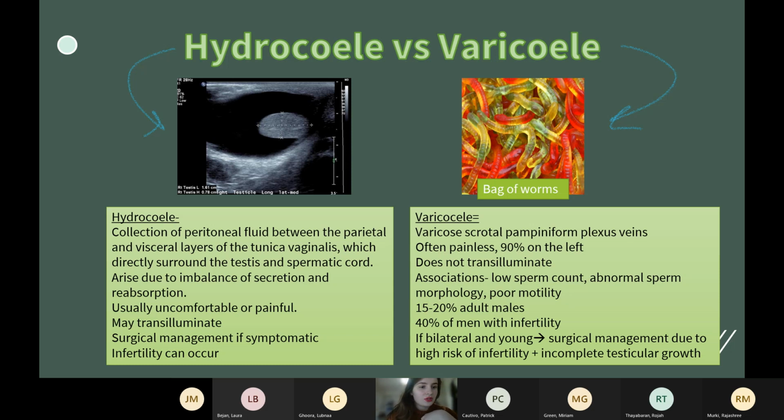So a hydrocele is a collection of peritoneal fluid, which is in the tunica vaginalis, and it surrounds the testes and the spermatic cord. It can cause pain, and this is one of the differentiators. It can transilluminate, a varicocele won't, and it can also be painful, and that's a typical reason that you would do management for this. A lot of men can have these and be asymptomatic, and you might just leave them, but if you're getting pressure and pain from that, you're going to sort it out.